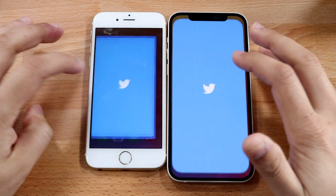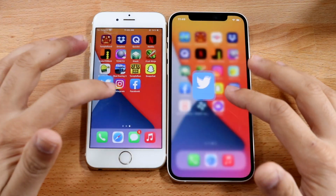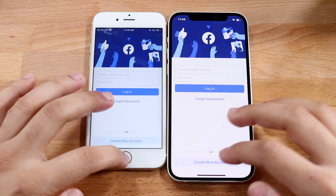Twitter 321. Again, the iPhone 12 faster. iPhone 6s gets into it. Facebook 321. And iPhone 12 is faster. iPhone 6s gets into it.